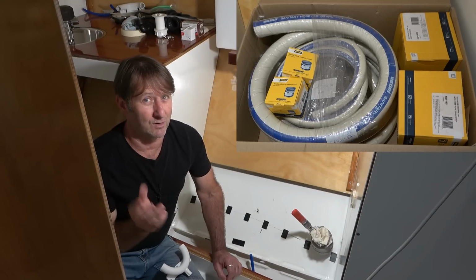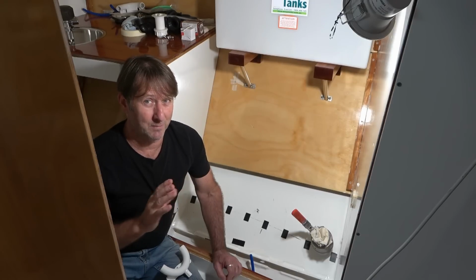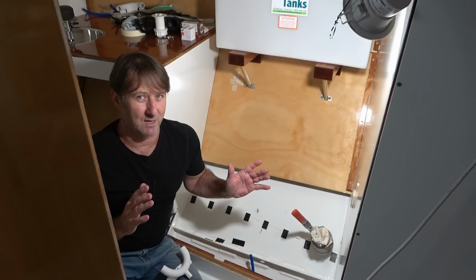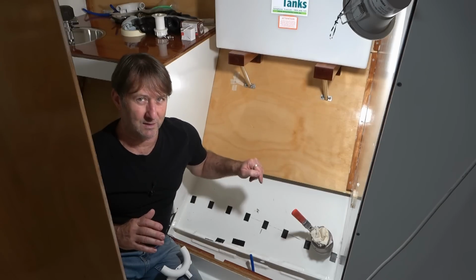I've also got a vent system. You'll see that later. But in the meantime, now I'm pretty excited because I can actually start bolting things together and installing them. And the first of those is going to be the toilet to that pedestal base.